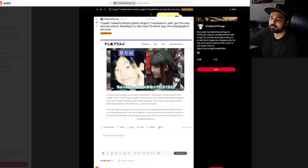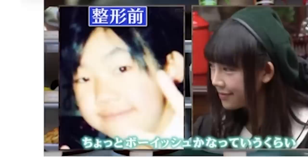One of the other leads was, I typed celebrity before plastic surgery, translated it, and got this very unusual article. Now, unfortunately, if you're going to get any form of theme out of a lot of these leads and this research, it's kind of like, random Asian person, let's go look into this. Oh, they've got weird lighting. Maybe it could be Jeff the Killer. It's kind of like my subreddit.